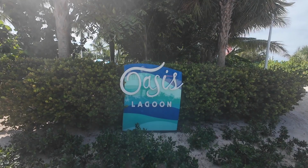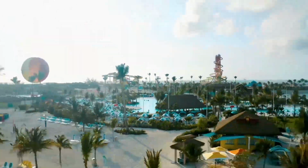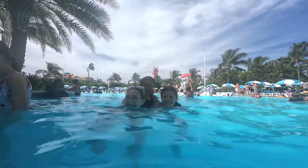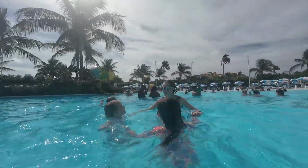Even though you're going to be tempted to, don't spend all of your time at Chill Island. When you get tired of the white sand beaches and the perfect snorkeling, head over to Oasis Lagoon where they have a live DJ and the largest freshwater pool in the Caribbean. In Oasis Lagoon, you'll not only have a huge freshwater pool, but you'll also be treated to a dance party.